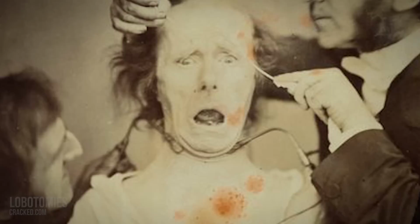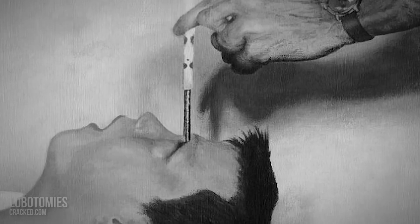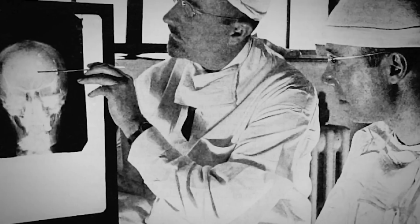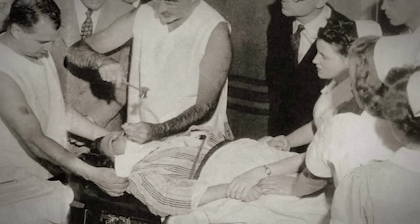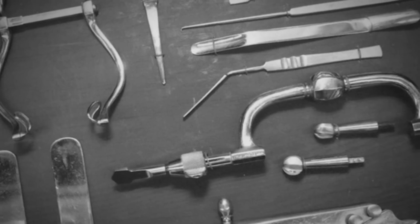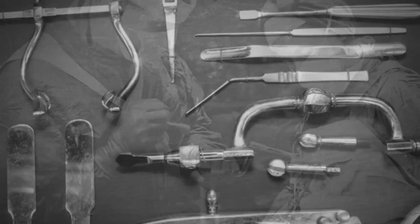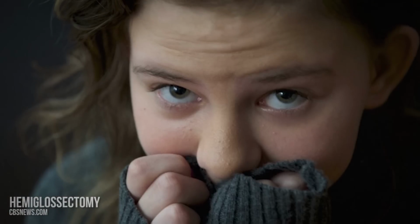Number 9. Lobotomies. Lobotomies were a popular fad for the first half of the 20th century and were floated as a cure for pretty much any mental issue you could name, from conditions as serious as schizophrenia to something as mild as depression or anxiety. The operation involved placing an ice pick behind the eye socket and breaking through the thin layer of bone by applying a hammer into the front lobes. Gross.